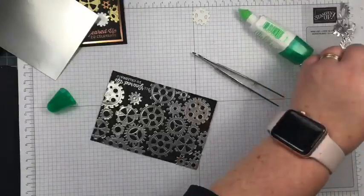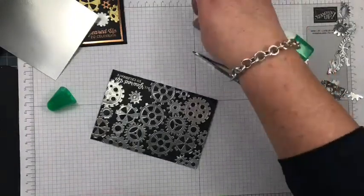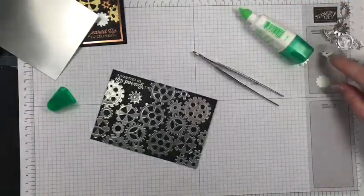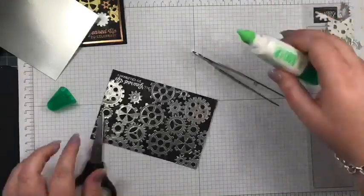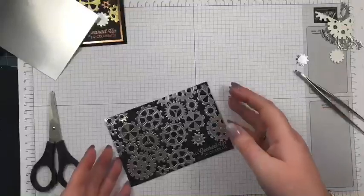Right. Nadine's just had a brainwave. Split pins, brads through the middle, and cogs would revolve. Oh, they certainly would. And you could have a whole party doing that. But yes, absolutely. Spinning cogs would work.